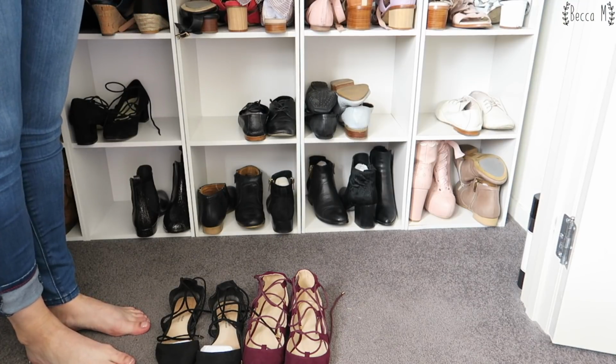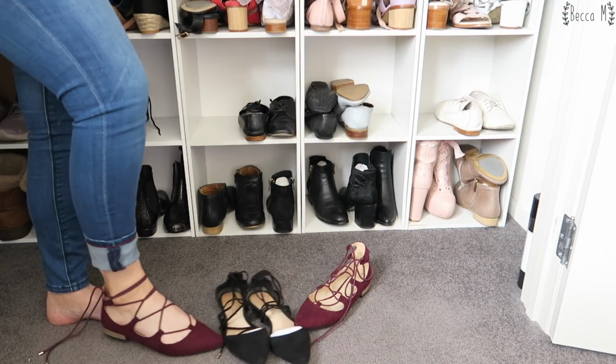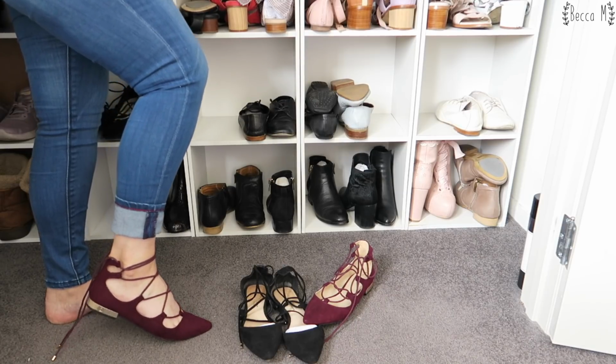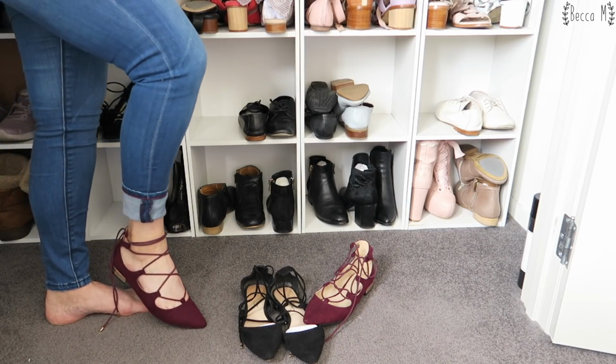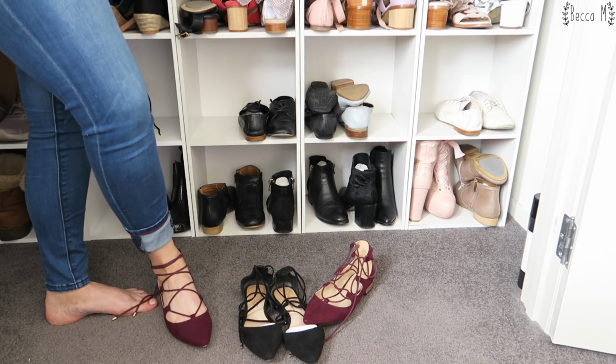So that leaves me with two other options. I have a pair of Burgundy Flats, which are absolutely gorgeous. So that is what the purple ones look like. I think that the colour is absolutely gorgeous. I love the little gold heel. They're not too uncomfortable, they're not super comfy, but I think that the colour and the style makes up for that because I just love it so much. So these are a definite keep for me.